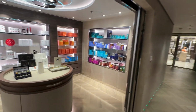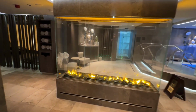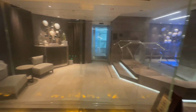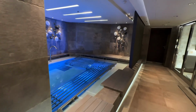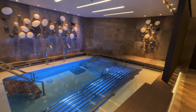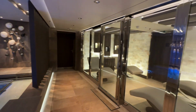It's actually complimentary for all guests. I think it was complimentary between certain hours. Sort of between 8 and 10 in the morning. Yeah, and then 6 till 8 in the evening, I think it was. And on the port day, you could go in any time you liked. Any day. I think between those hours, when we're at sea, if you had a massage, then you had exclusivity to that area. But it was available to everybody, the full thermal suite.